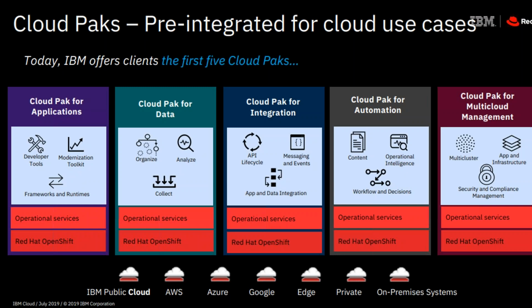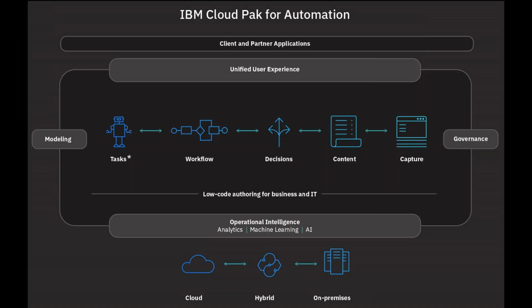Okay, so IBM has the first five Cloud Paks listed here, for applications, data integration, automation, and multi-cloud management. Today we're only talking about automation. That's the fourth one. This is shown better on the next slide, so I'm going to go forward.